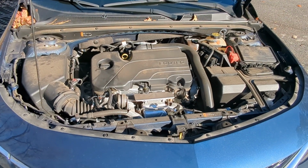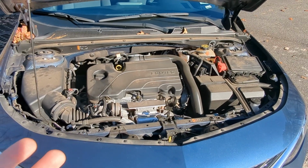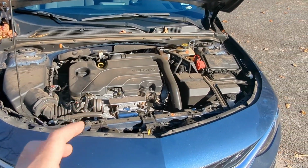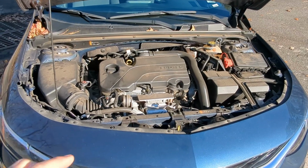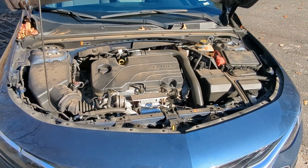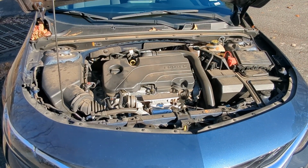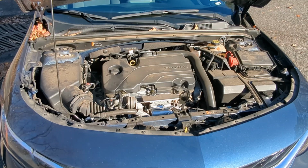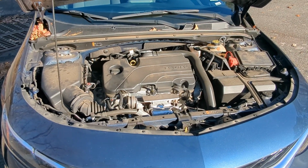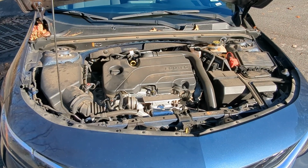So I'm personally not a fan of the CVT transmissions, only because I'm old school. I like feeling the shifts happen, things like that. I know it's kind of the way that all manufacturers have been going lately, but there has been known failures of CVT transmissions, so I kind of am a little bit leery. It's kind of like going to an EV. I'm leery about that. I like my gasoline engines.